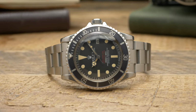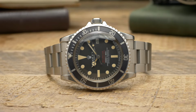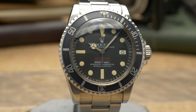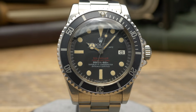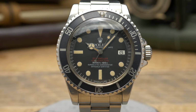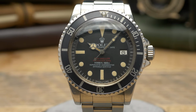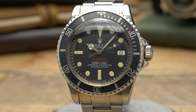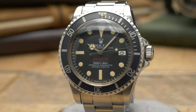So it was the 67, when the Sea Dweller formally came out. A lot of people think the purpose of the Sea Dweller was saturation diving, but the very first Sea Dwellers, the single reds, didn't all have valves. It was more about the date display. People were living underwater during Sea Lab and those missions, so they needed more water resistance and a way to keep track of time.